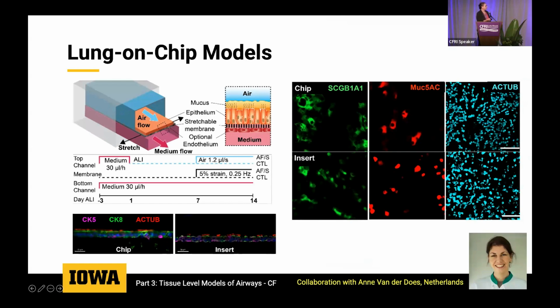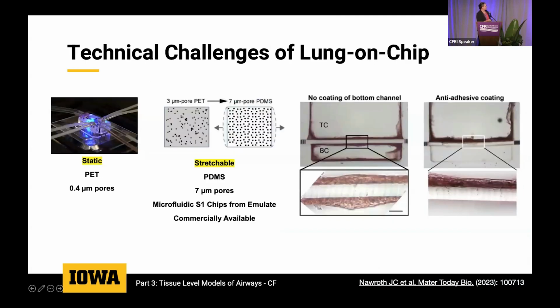And we see very little difference in the phenotype of the cells from a standard air-liquid interface Transwell culture to the chips. But the biggest problem we had to overcome was that these chips are stretchable, so to allow us to have the function and put stretch on them, the membranes have to be more flexible, and this means having larger pores in them. Epithelial cells love to migrate through larger pores, and what we were seeing was the cells migrating through and residing on both sides of the membrane and not differentiating, making a pretty useless model. But after a long time, we found that treatment with an anti-adhesive coating was able to prevent this from happening long enough that the cells would polarize and differentiate.